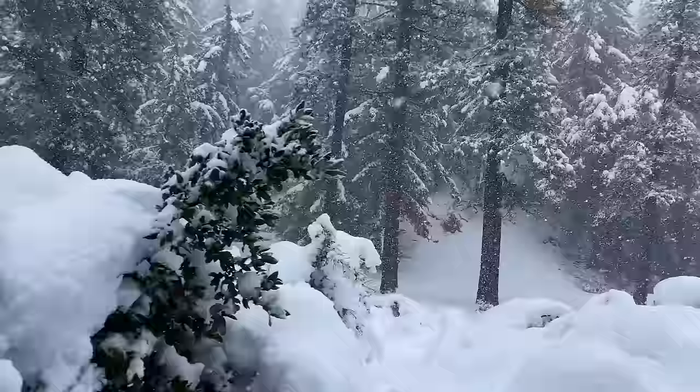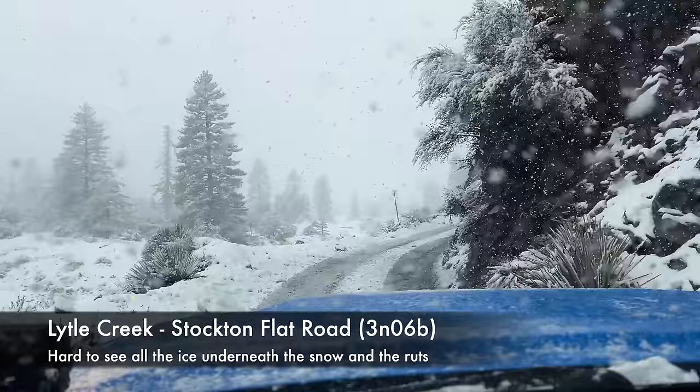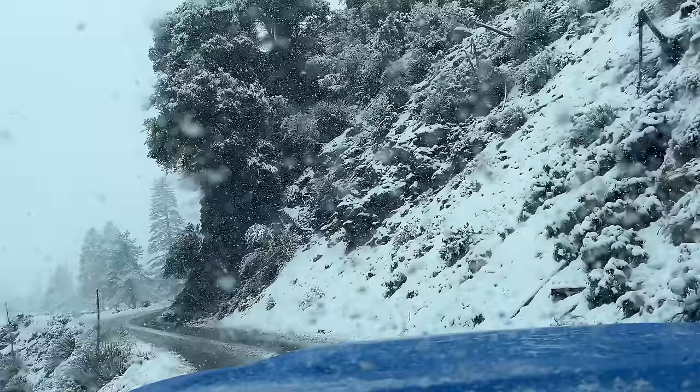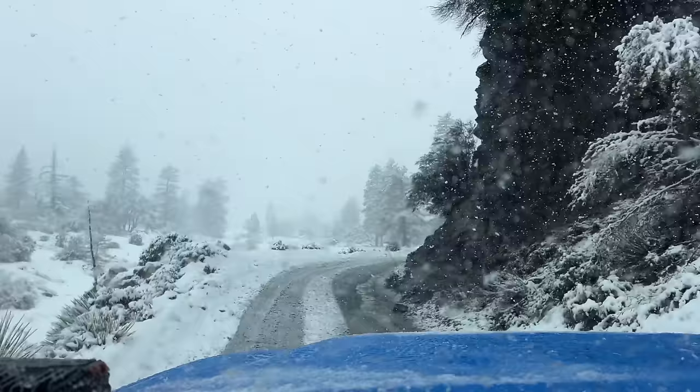There is so much snow right now. Got some cool drone footage, but I couldn't get much because there's so much snow built up right on the camera. The drone thought it was an obstacle right in front, so I can't get too much drone footage. But wow, never seen Lytle Creek like this. It's so beautiful.